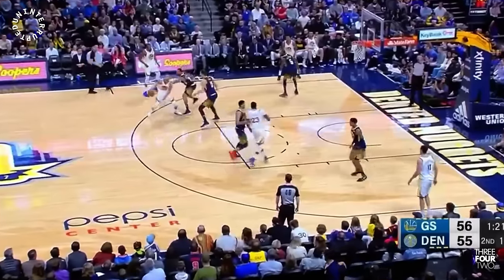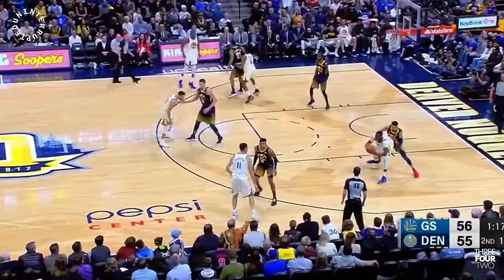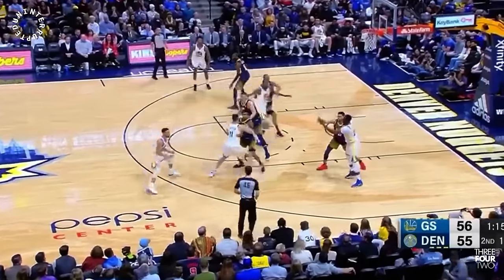When Draymond catches the ball in the post, the first thing you have to do is track his eyes. You can't track the ball, because Draymond has the ability, what they started to take out in our league, to swipe through. Obviously he has his back towards the basket. You have to track his eyes, because if you track the ball with your hand, he'll go underneath your arms. He used to get that foul.